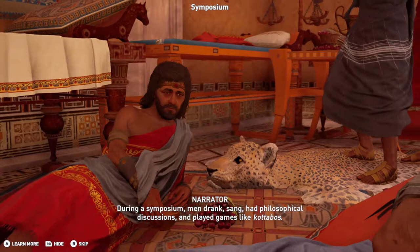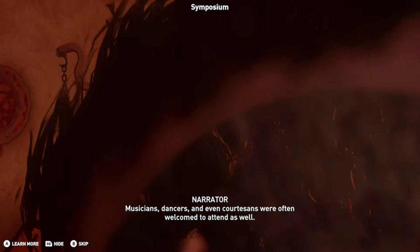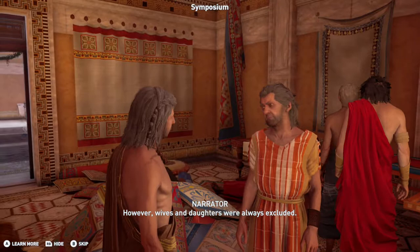During a symposium, men drank, sang, had philosophical discussions, and played games like kottabos. Musicians, dancers, and even courtesans were often welcomed to attend as well. However, wives and daughters were always excluded.